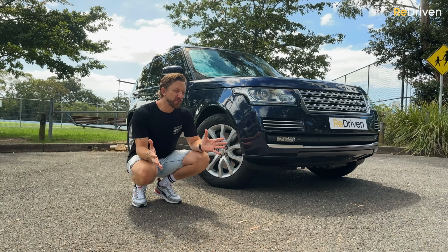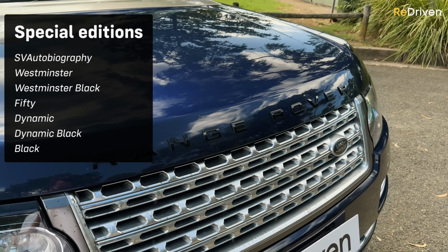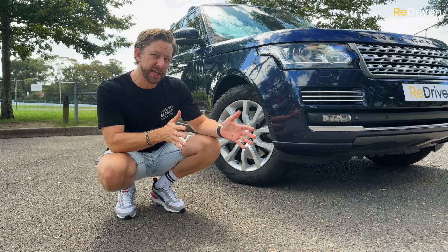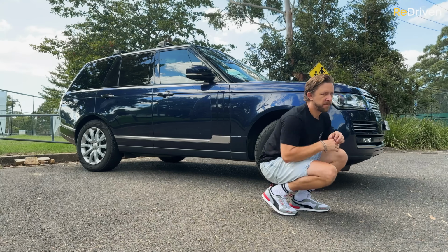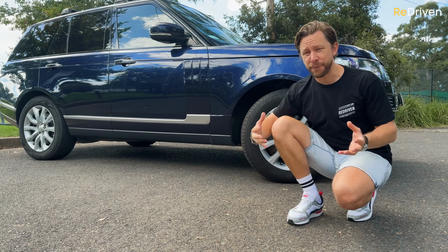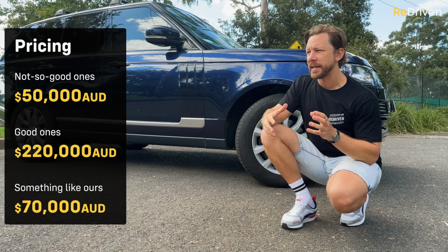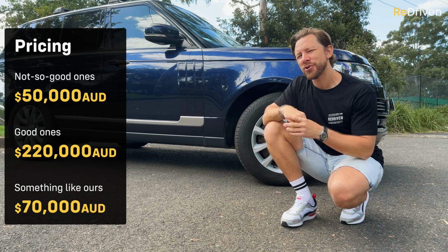Now, as far as trim levels go, there are generally 3 to choose from, although there's a whole bunch of special editions as well. What each of these actually come with can vary from year to year, not to mention the huge array of different options and feature packs as well. Plus, on top of all of that, some combinations of all this are then available in short and long wheelbase body styles as well. And this all explains why the pricing can vary enormously. Here in Australia, the very cheapest examples are swapping hands for a little bit under $50,000. The most expensive ones, around about $220,000.